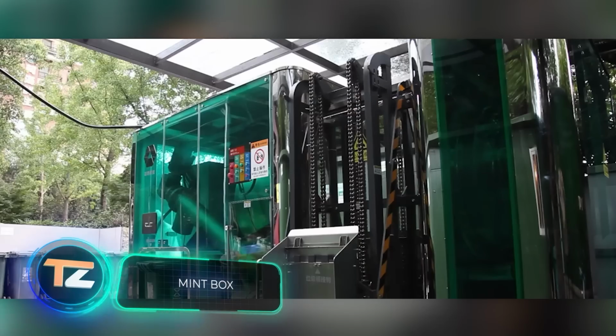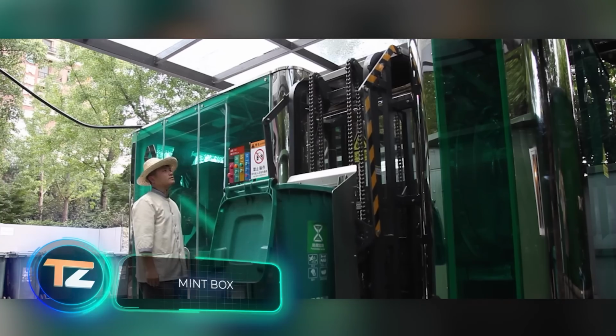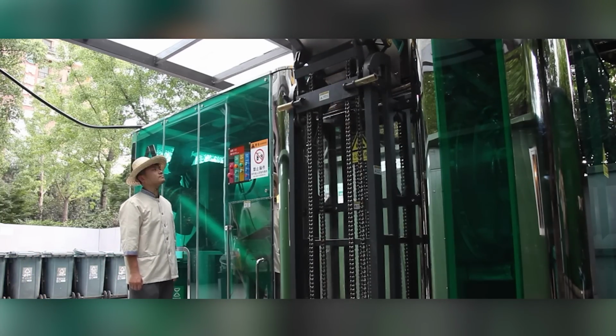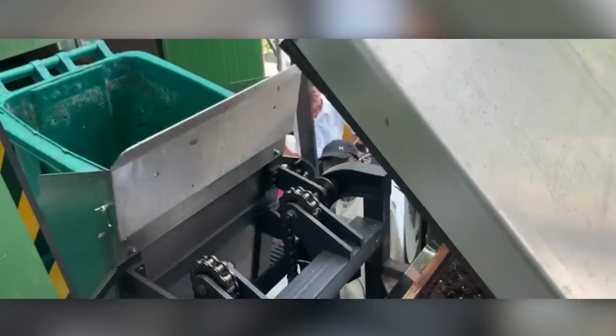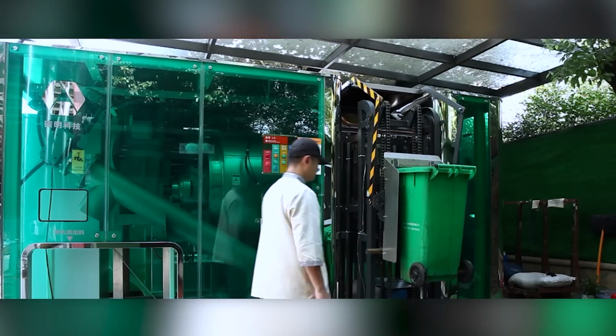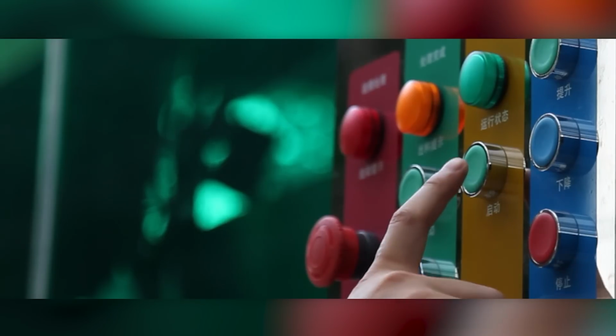Let's get down to earth and look at a problem affecting almost every country. Garbage. Just think about it. The World Bank has calculated that every year, the world produces more than 4 trillion pounds of solid household waste. We have to dispose of it all, and systems such as the Mintbox help us not drown in garbage.